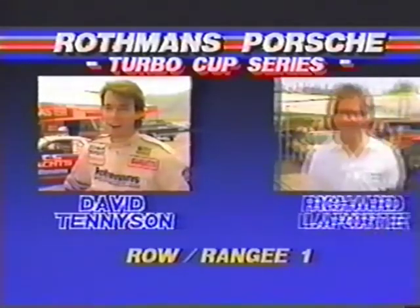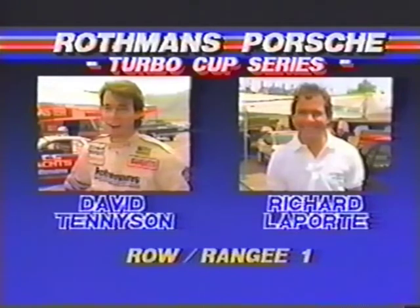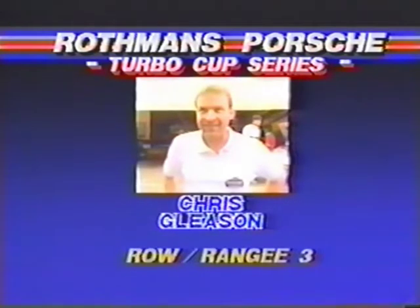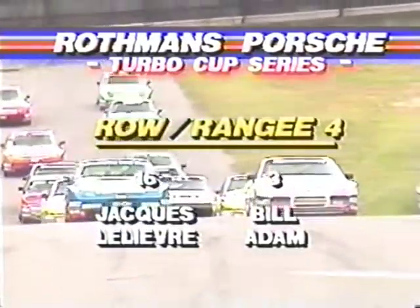Now let's go to Brian McGorman with the starting grid. On row number 1, it's David Tennyson in the Denon Auto Audio car. Richard Laporte is on the outside of the front row. Both drivers were on the podium in race 1. Row 2 is Richard Spinard, the race number 1 winner, and Rick Bai is 4th in the Agincourt Reebok Porsche. And row 3 is a bit of a surprise. Chris Gleason will have it all to himself, as Ludwig Heimrath was pushed to the back of the grid for a technical infraction. Jacques Leliev and Bill Adam make up row 4.